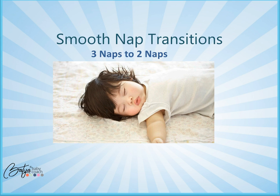So what I want to talk about first is the transition of a baby taking 3 naps to 2 naps. It's the first shift that happens. Your baby in this age bracket may or may not still be taking 3 naps, but let's just talk about when your baby's taking 3 naps and how to smoothly transition to 2.